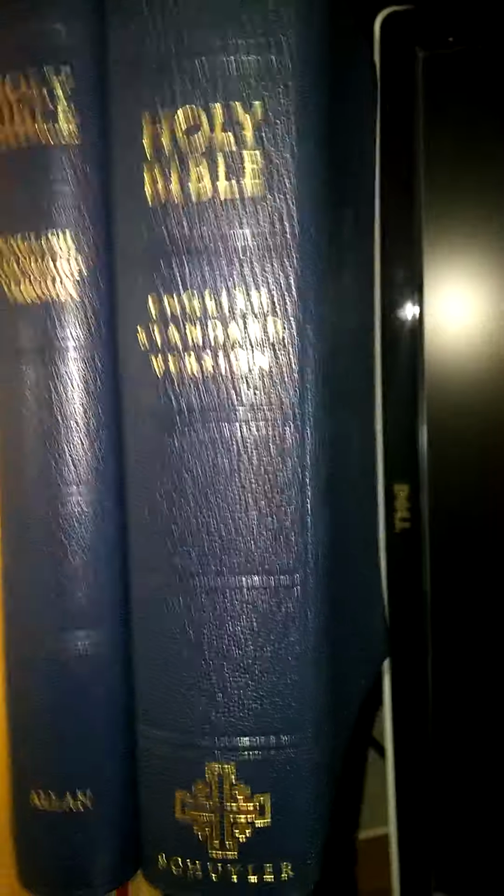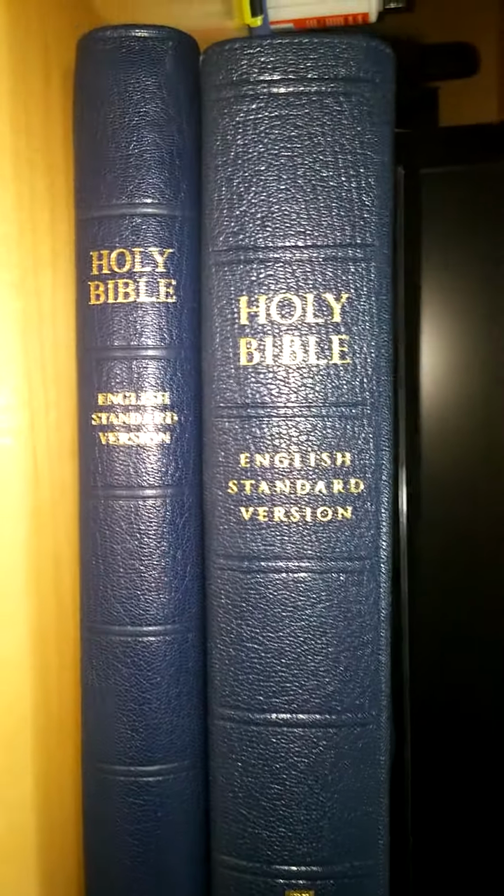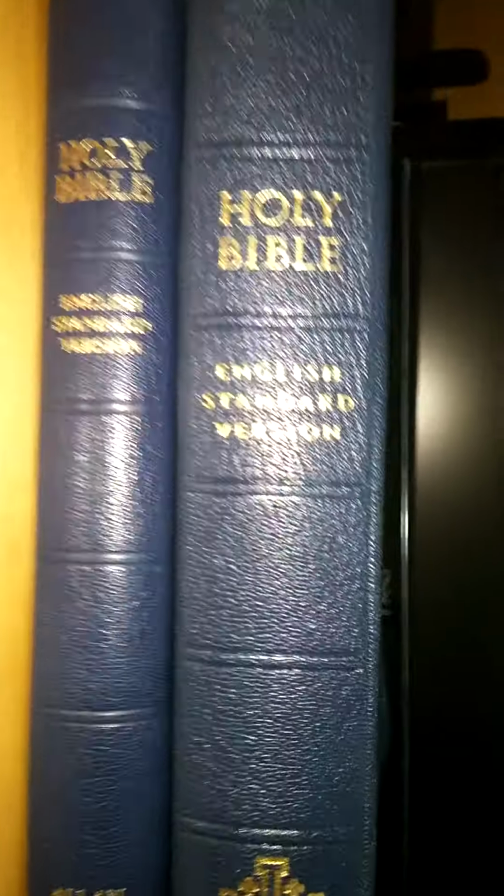And you can feel it. It's a thicker, stronger leather, which you need for this Bible. It's a bigger Bible. For those that have the NCR, you see it's quite a bit thicker.